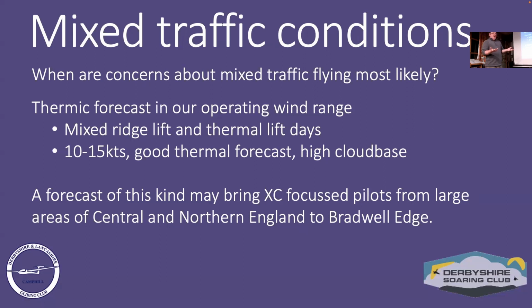So obviously we have this situation that we've got the operational considerations of the airfield and the patterns that you're flying as sailplane pilots. We also have this thing about, in clear air, the areas around ridges in the Peak District where we're flying together, and we have mixed traffic, sailplanes and paragliders or hang gliders. The typical days where that's likely to happen are mixed ridge lift and thermal flying days for us. So we're starting off in ridge lift, and then we're trying to move into thermal lift to enable us to have a more interesting flight, to possibly go cross country, etc.